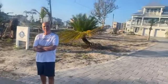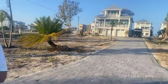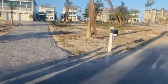I have no idea what to do with commercial at this point. But it was totally washed away. I mean, it's gone, not just because it was torn out; it was washed away. So yeah, one, two houses here are gone.